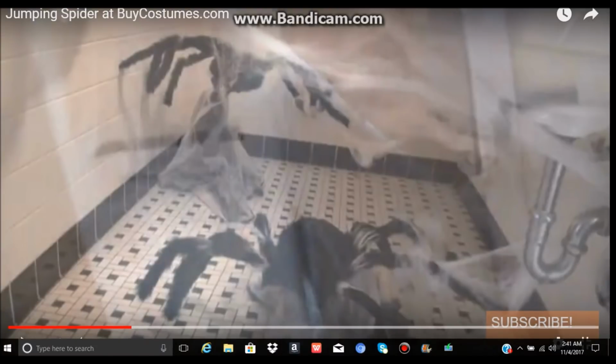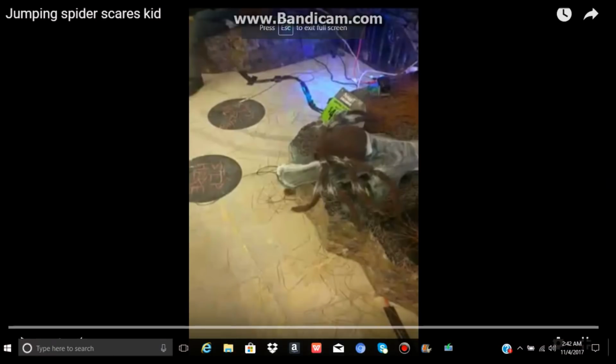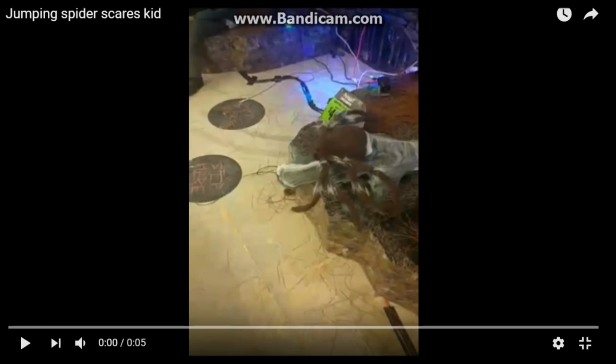The funny thing about the 2011 one is that it pops up before the soundtrack starts, and that's what scared people so much, because it caught people off guard, whereas later models jump at the same time as the sound starts. This is a 2015-2016 model, and you can see how much slower it is compared to the other videos I've just shown you. It still manages to scare people, but trust me, nowhere near as well as the old ones did when they were faster.